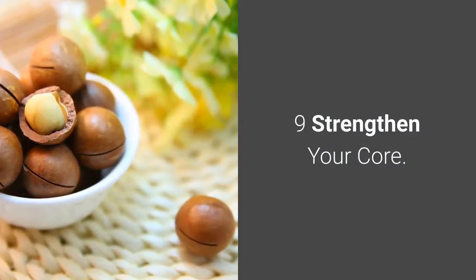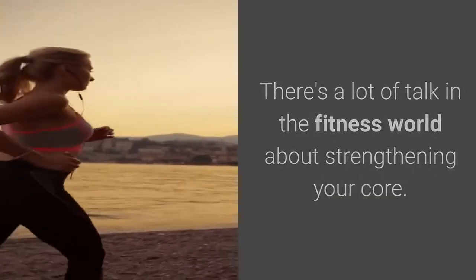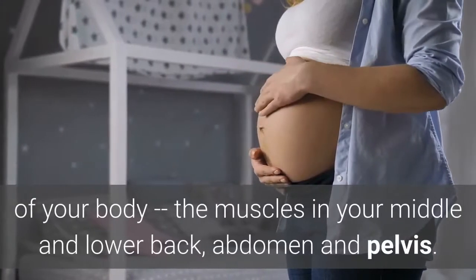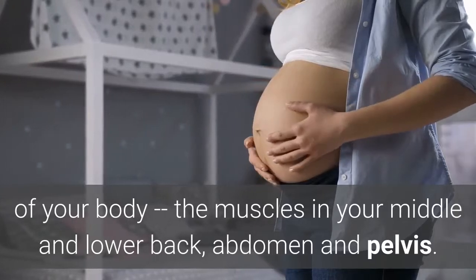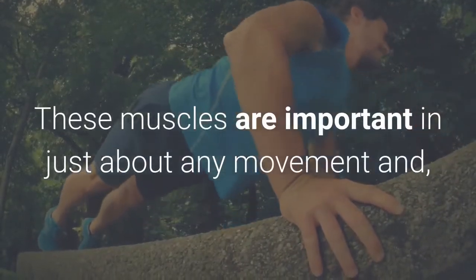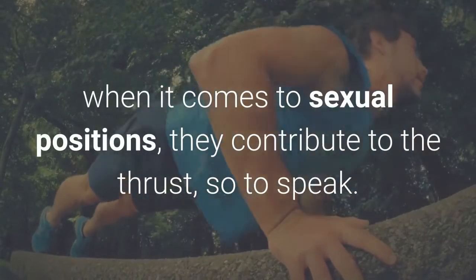9. Strengthen your core. There's a lot of talk in the fitness world about strengthening your core. This group of muscles consists of the center, or core, of your body, the muscles in your middle and lower back, abdomen and pelvis. These muscles are important in just about any movement and, when it comes to sexual positions, they contribute to the thrust, so to speak.